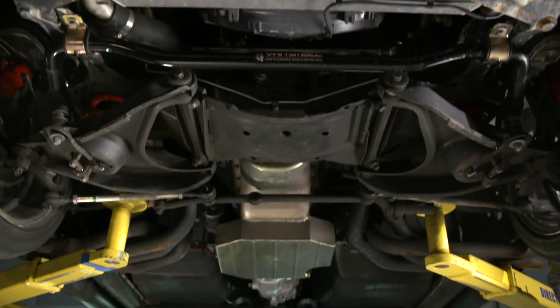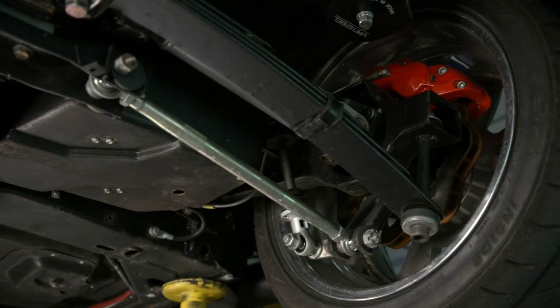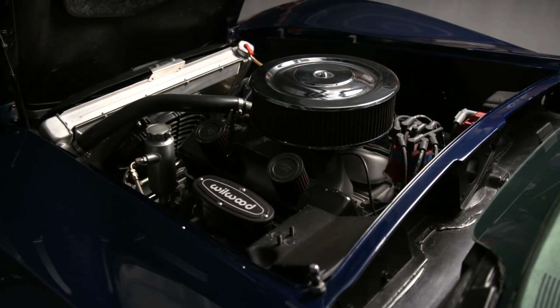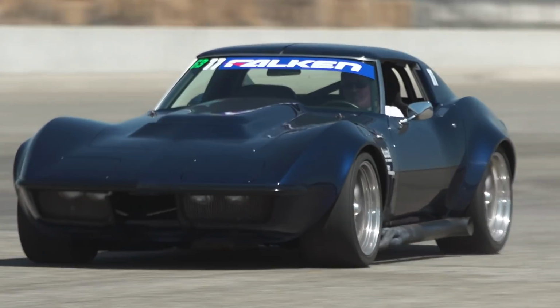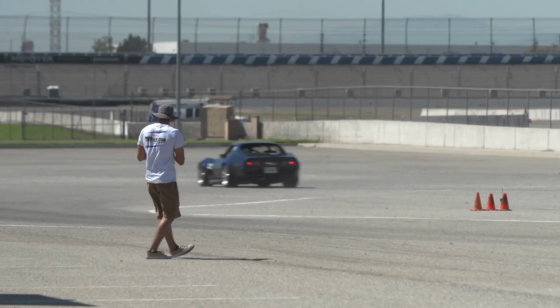Suspension is pretty much stock. I have the stock lower control arms. I have the stock rear suspension. The upper control arms I've replaced with an adjustable upper control arm. The motor is a small block Chevy 350. This one's been bored over a little, in stroke, and with a ton of compression in it. And then I'm running a close ratio Muncie 4-speed.